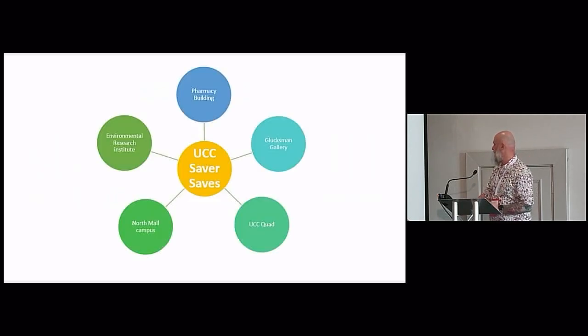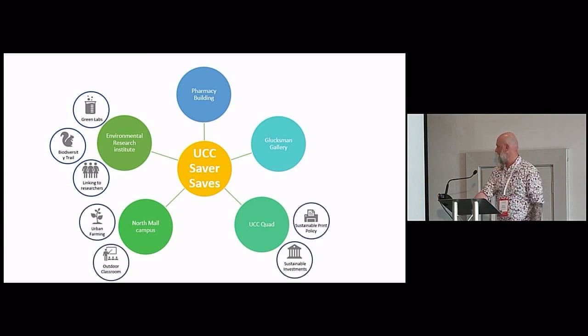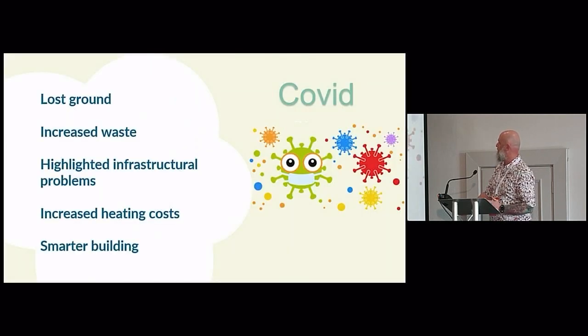So quite dramatic. And since it was introduced in the library, Pat could then use that example to go to other buildings and say, look, if the heaviest footfall building in the campus, 1.2 to 1.5 million people every year, can introduce it, you have no excuse. So since then, various measures have been introduced into other buildings. You've got the Environmental Research Institute, the North Mall campus, the Quad, the Glucksman, and the pharmacy building. All have introduced similar schemes and have been using it to introduce sustainable initiatives.